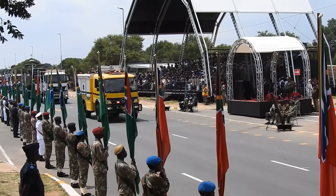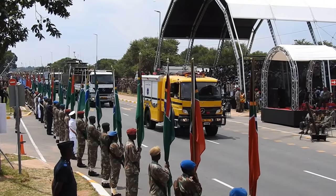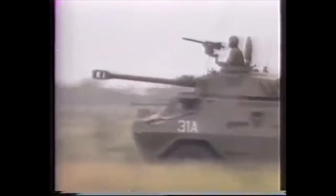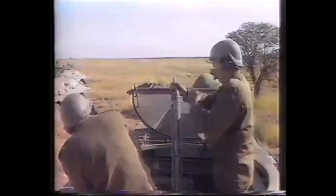The Ratel 90 is equipped with the same turret and a 90mm G2 gun as the Eland 90. It makes use of the high explosive anti-tank tracer and high explosive and canister rounds. The high explosive anti-tank tracer has a range of about 1.2 kilometers and can penetrate up to 320 millimeters of rolled homogeneous armor at 0 degrees and 150 millimeters or 5.9 inches at a 60 degree angle.